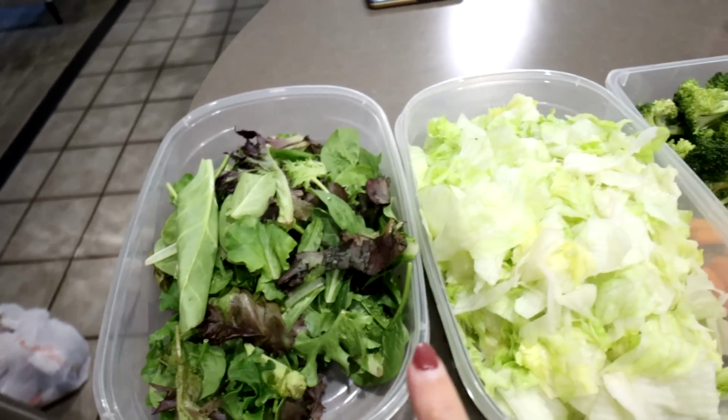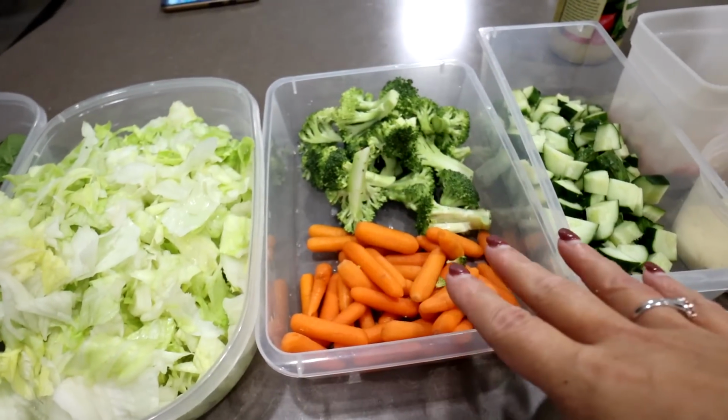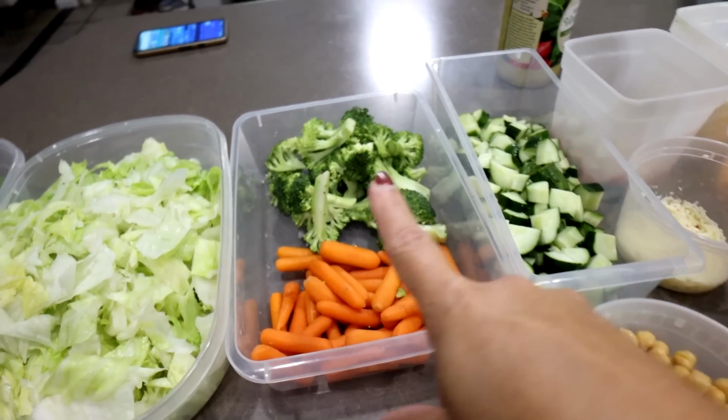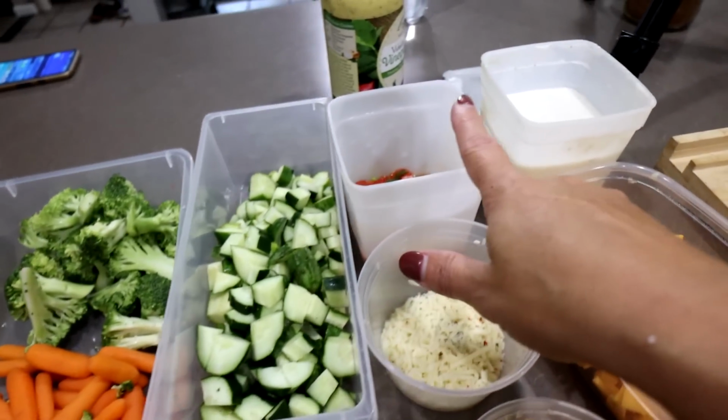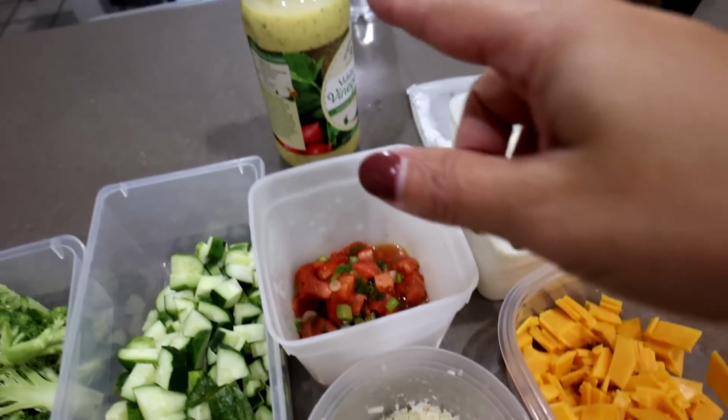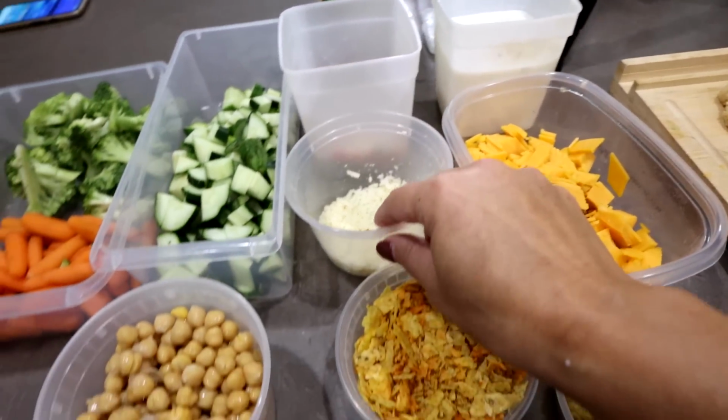Okay, so we have leafy lettuce, regular lettuce, vegetables here. I didn't chop these up because I figured they probably just want to eat those whole, more like take a few vegetables, so that'll be good. Cucumbers, there's some tomatoes chopped up from yesterday, ranch, Vidalia onion. We've got a little bit of cheese left over.